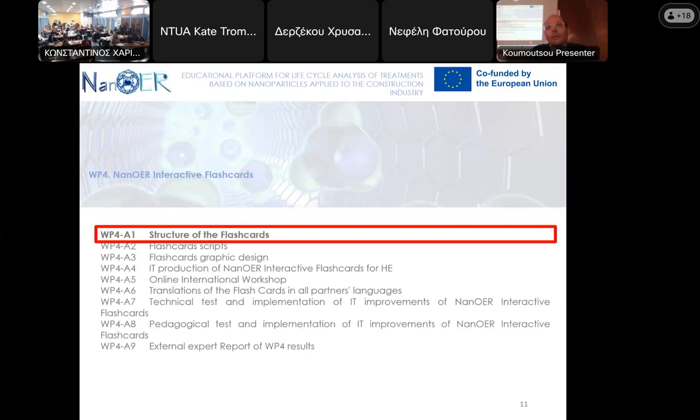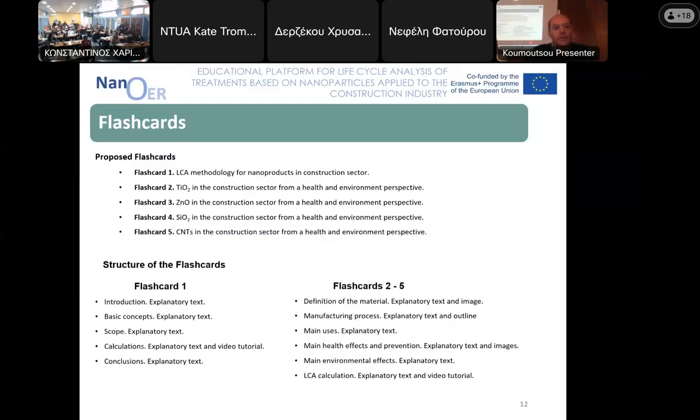In addition to the above, an important point is the innovative, interactive flashcards that will aid in conveying the scope of our work. They will provide critical information about LCA of nanoproducts, and as well will present the main nanomaterials that are applied in the construction sector. In the slide, you can see the five flashcards that we have prepared. The first one is about LCA methodology for nanoproducts in the construction sector, and the others have to do with the application of the most important nanomaterials, taking into account health and environmental perspective.